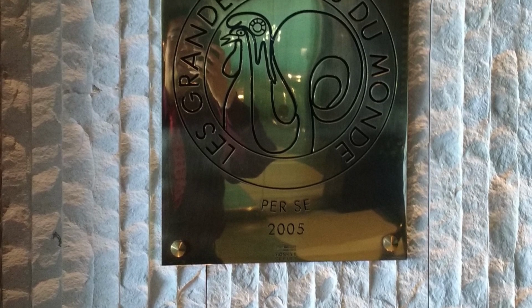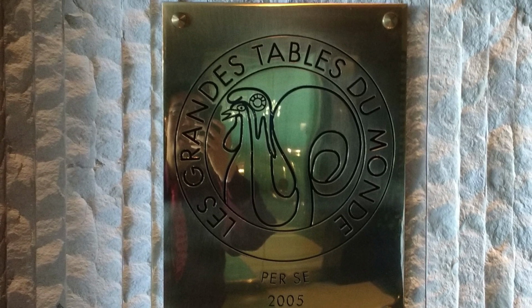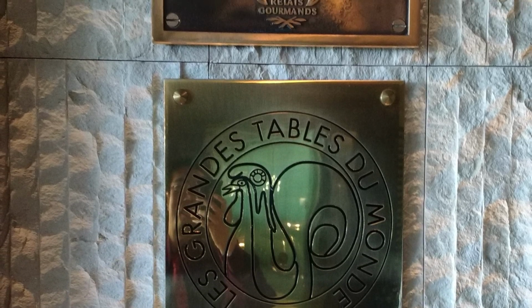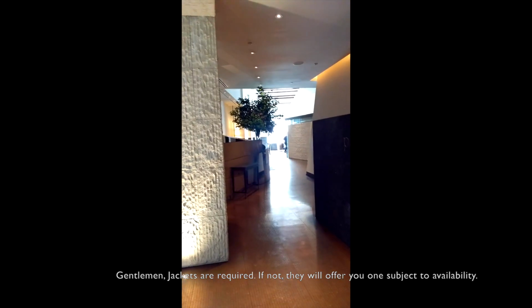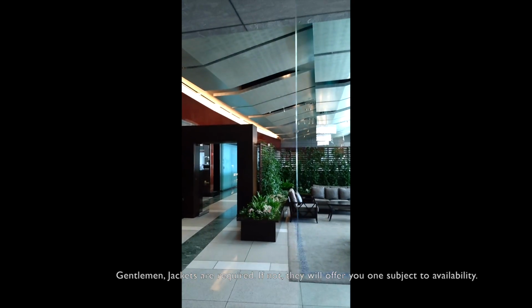Right next to the glass doors, you're going to see these famous plaques showing when Per Se was established. So now that we're actually in the restaurant, you can see it has a very nice decor, a very well laid out design. Please remember, you don't actually go through the blue door. They don't open. You actually go through these sliding glass doors here.